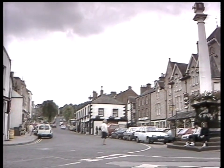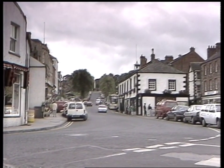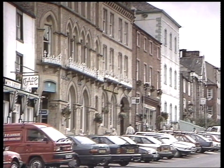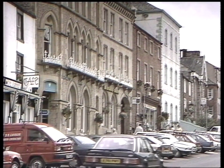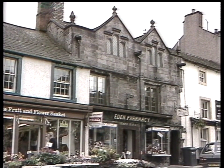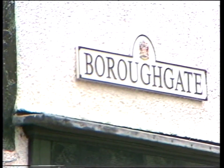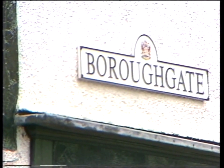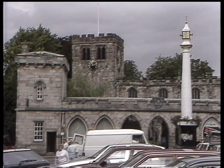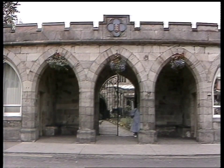With the boundary changes of 1974, Westmorland was absorbed by Cumbria, and Appleby ceased to be a county town, but it has lost none of its original charm and character. Burghgate is the town's main street and marketplace, and at its base stands St. Lawrence's, a fine early English church which dates from Norman times.